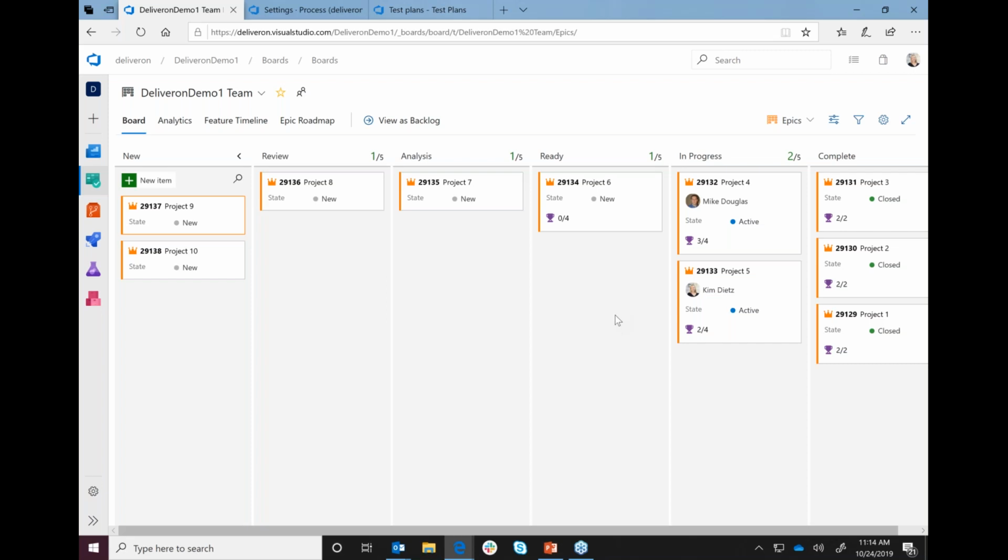So this is a great view for an organization at that strategic planning level to prioritize and then view where projects are in the pipeline as well. We can also see exactly what projects have been completed, those that are in progress, and those that have already gone through, say, that initial review and analysis and are ready to be handed off to a team.